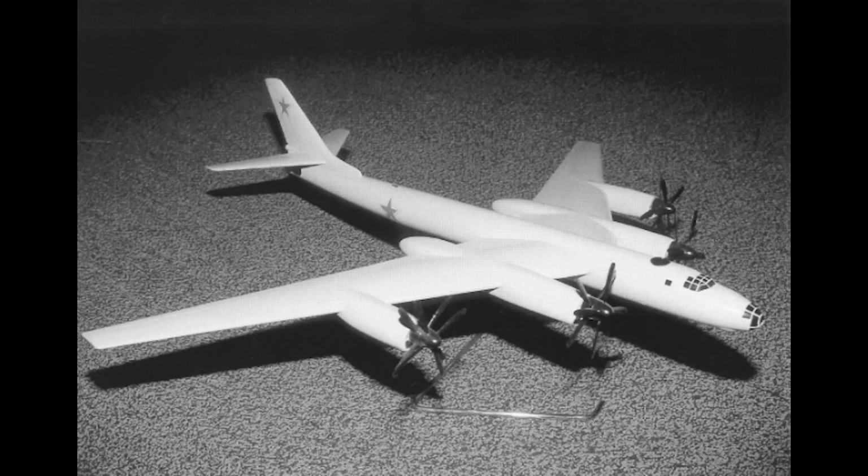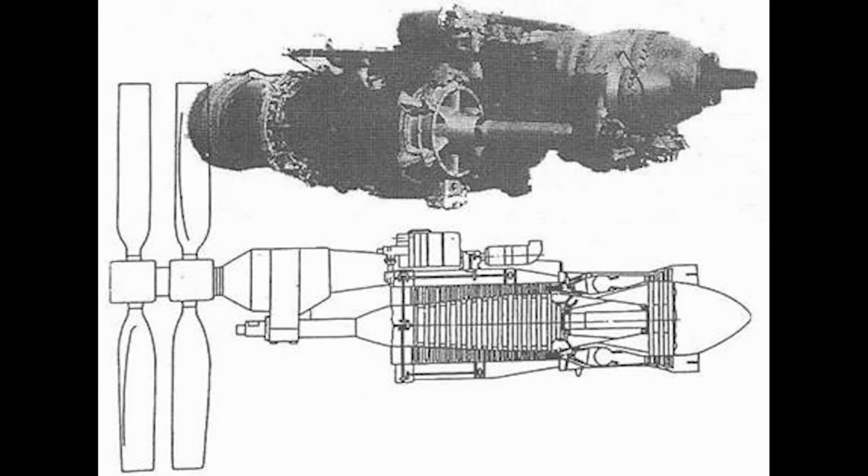Powerplant problems immediately surfaced. The TV-10 and 12, redesignated NK-10 and 12 for production, were nowhere near on schedule. To fill a gap, OKB 276 combined two of their smaller TV2 engines by way of a very strong custom-made gearbox to give 12,000 horsepower.